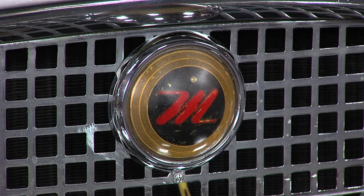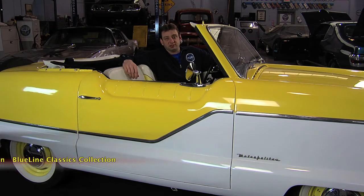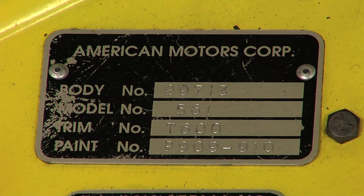This was a pretty popular car in the 50s. The initial reviews of the Metropolitan were kind of mixed. However, most owners of the Metropolitan agreed that this was a good thing in a small package. This car is small in package, but it's pretty big on comfort. I'm 6'4" and I fit pretty comfortably inside. There were 4 series for the Metropolitan. This is a Series 3.